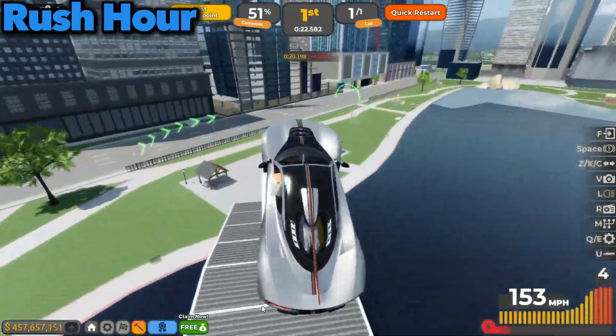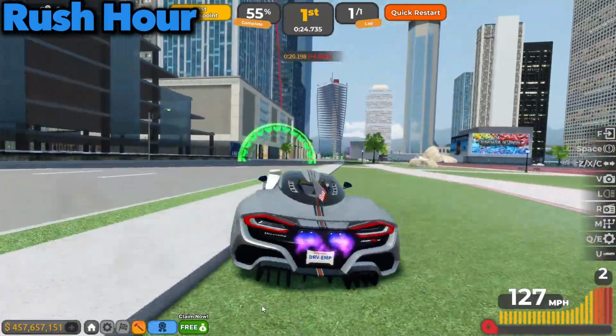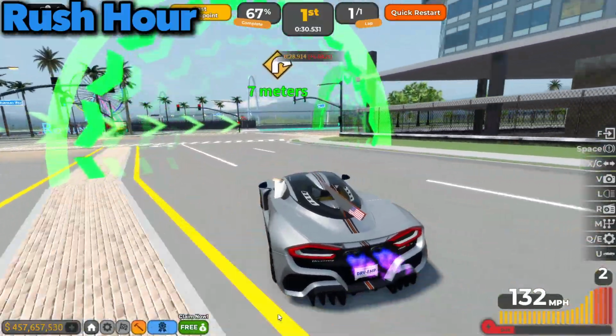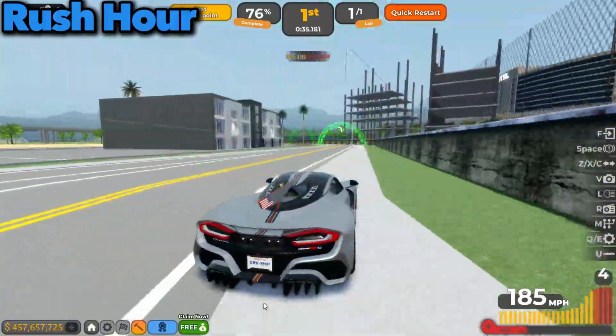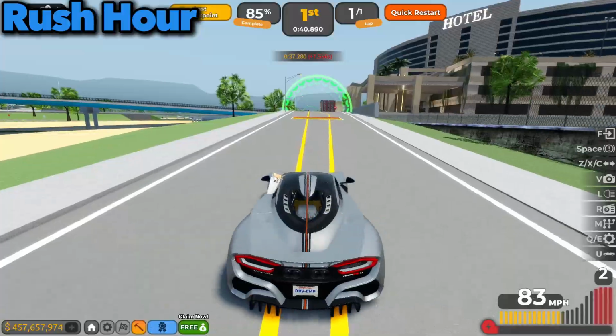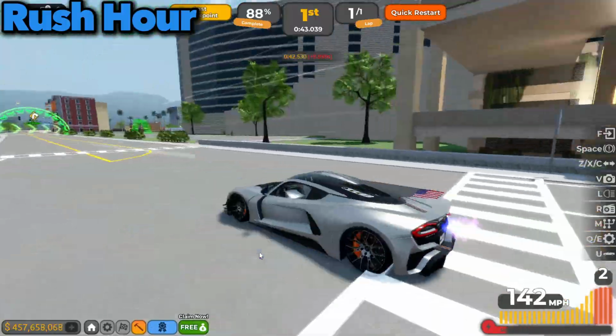Let me see. I have not done the Rush Hour race in such a long time, bro. Ooh, all right, there we go. Perfect. And let's try to cut this corner here a little bit. Oh, okay, that actually helped me out. That didn't render in, so I just went straight through that building. And let's cut this corner here. No way, I crashed into that. All right, we'll just deduct that at the end. Let's act like I didn't crash there.